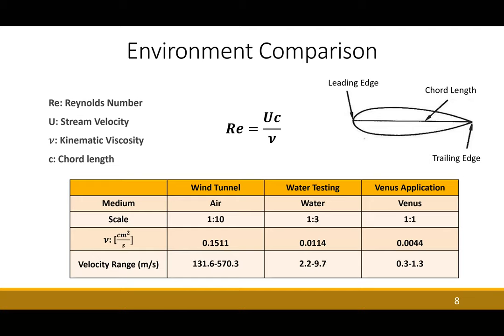We use the concept of Reynolds number to do this. Reynolds number characterizes the fluid flow over a body. It accounts for the velocity of a fluid, its kinematic viscosity, and the length characterizing that body, in this case, the turbine. In this table, it is shown that wind tunnel speeds needed to achieve conditions comparable to Venus are unrealistically high. So the purpose of wind tunnel testing became not to evaluate our designs, but to develop testing procedures for conditions more comparable to Venus.